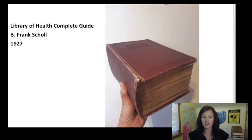I was gifted this medical textbook from 1927, and in it were about 8 medical flap anatomies, like flip pages and a layering of the body. This is Frank Scholl's Library of Health Complete Guide. This is not an original edition, but a later edition. And all of the flap anatomy in it are lithographs. This is the first time I encountered and became really interested in this kind of paper engineering.